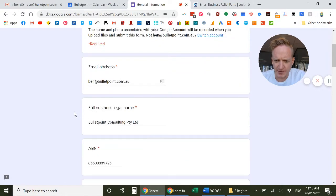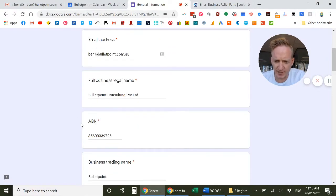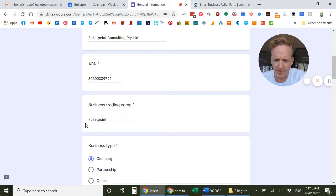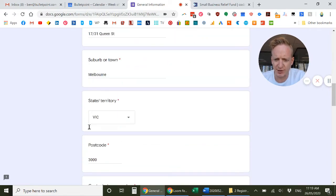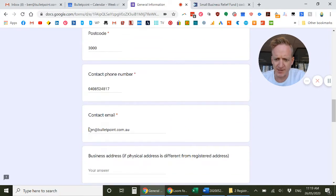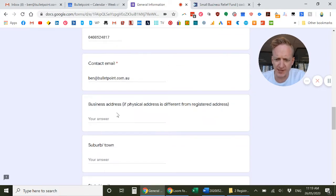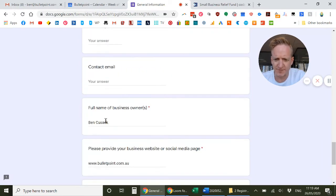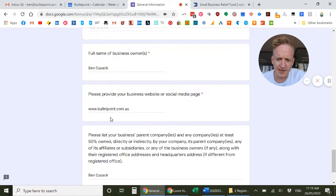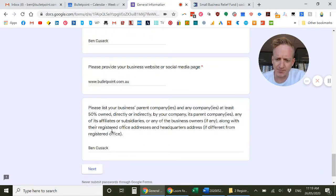So email address, business name. Obviously, I've pre-populated this with my information. You put your own in there. So the business type, what's the address, suburb, phone number, email address. If you're in a different location from your postal address, change that there. So that's all pretty stock standard stuff. What's the name of the business owner, social media page, who owns the business. So talk about any subsidiaries or parent entities that may be involved in that.